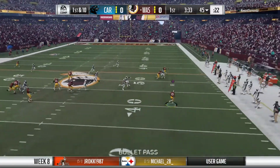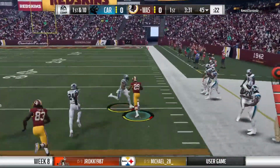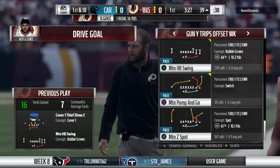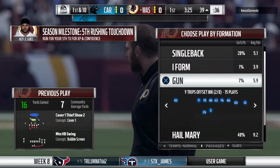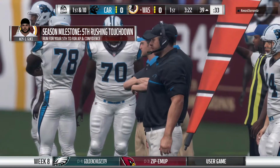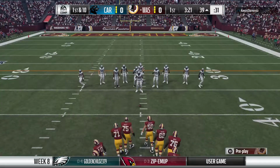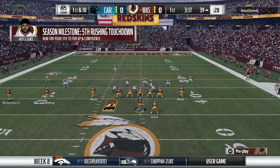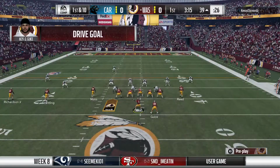Boykin on 1st and 10. Room here to run, and he's brought down. It's a pickup of 16 there, and it'll lead to a new set of downs. And some changes here as the D-line separates some.